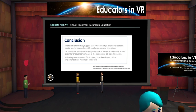Virtual reality simulation showed increased perception of patient assessments, as well as similar or equal performance in the subsequent lab-based scenario. So following the corrections of the limitations that Lydia was just talking about, virtual reality should be implemented into the education of future paramedic students, as it can help solidify our skills and our abilities to make good patient assessments, good patient treatment plans, and all together become a strong, well-rounded paramedic.